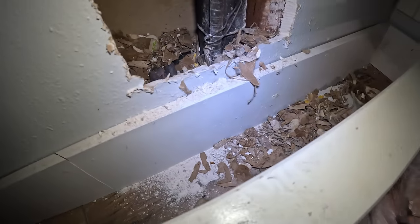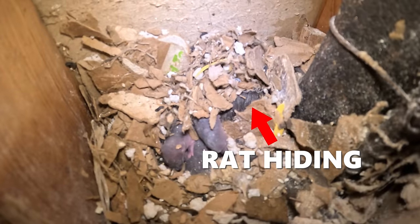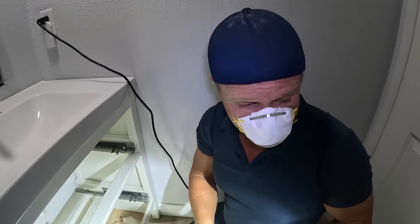There's the big rat. Where? Right there. He's right there. The big rat. See him? Right to the right. He's hiding. This is gonna be crazy, you guys. I don't know how big this rat is.